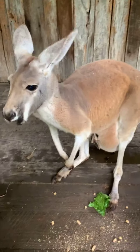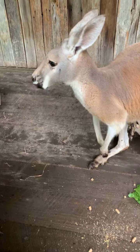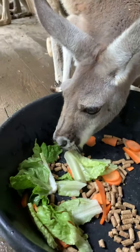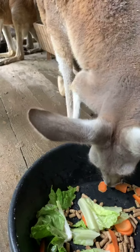They usually will do this as a form of play when they're little. It helps them develop their back leg and their tail muscles. And they'll do it as a form of dominance with each other once they get older. You see it most often in males because they will box for breeding rights of the females. Not quite as often do you see it with the females, but it can happen.